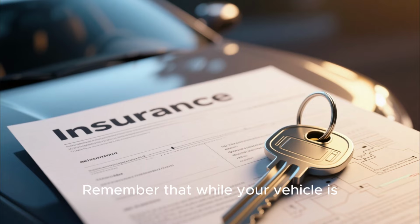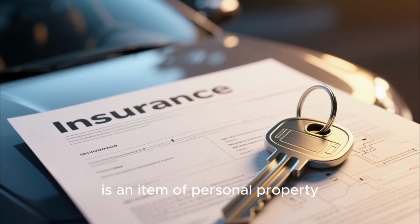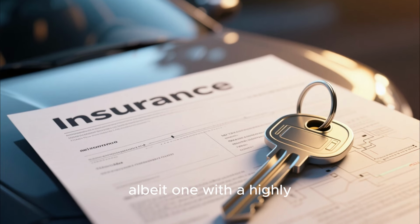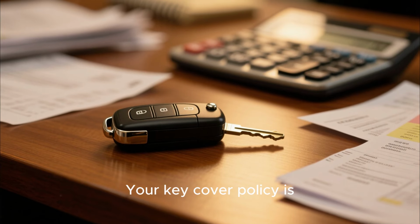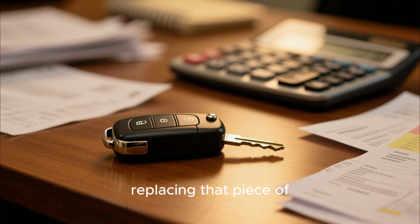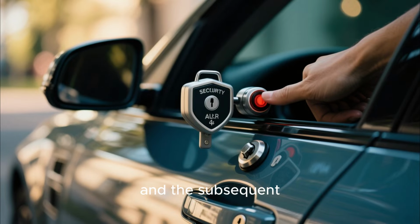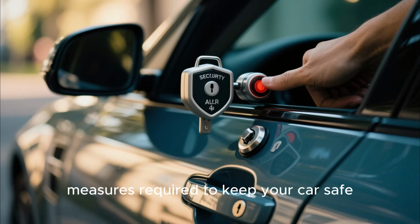Remember that while your vehicle is insured against physical damage, the lost key itself is an item of personal property, albeit one with a highly technical and expensive function. Your key cover policy is fundamentally designed to protect you against the financial shock of replacing that piece of specialized equipment and the subsequent, mandatory security measures required to keep your car safe.